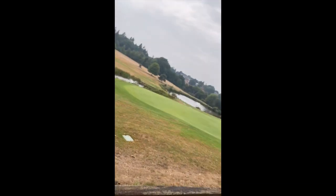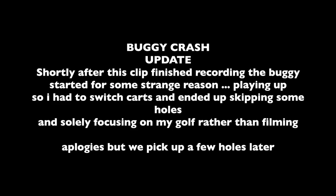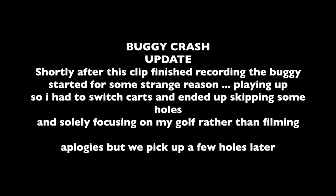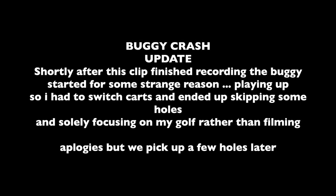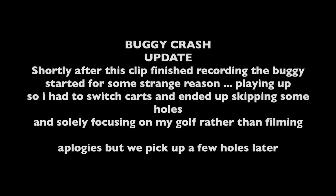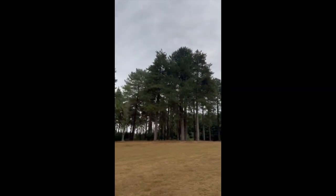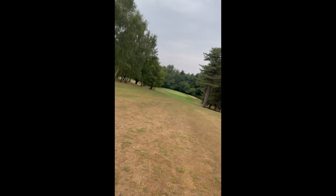There's my ball. There's the green. Nice little chip on. Let's see how we get on. Just parred the hardest hole on the course. Now I'll just hit a three wood off. Oh, it was beautiful. I'm on the 15th, par four. I'm down there. And look, there's my ball.